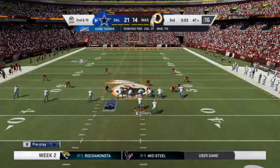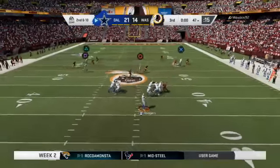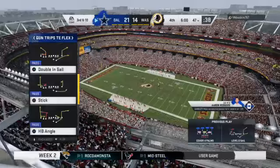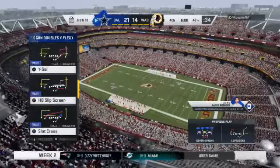Let's go right here now. Looking to throw on 2nd down. Rodgers. And that would not be. It's incomplete. So they couldn't hook up. His time is now run out on this third quarter play. Redskins 14.